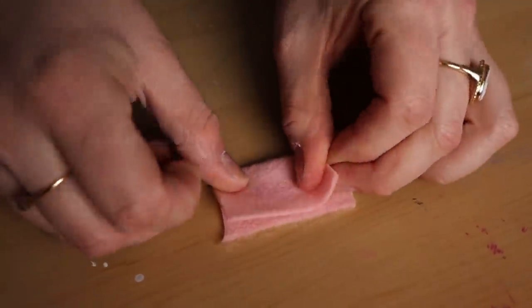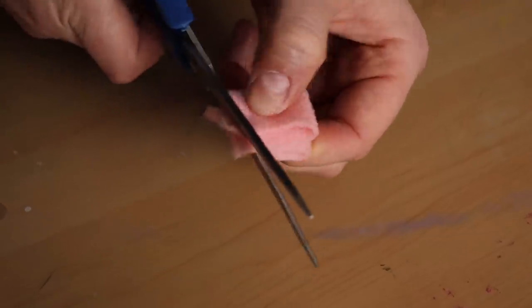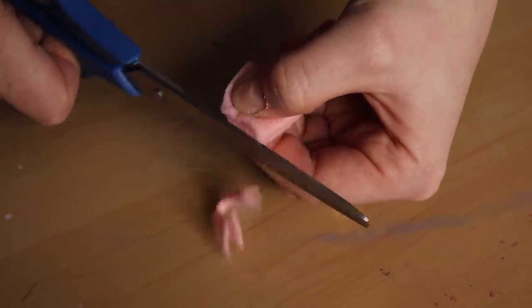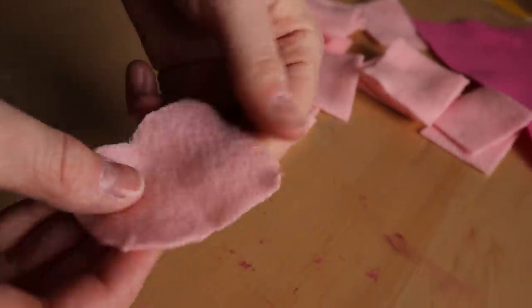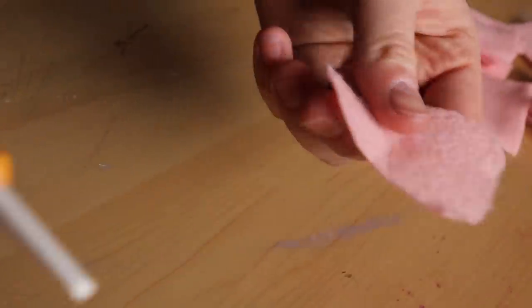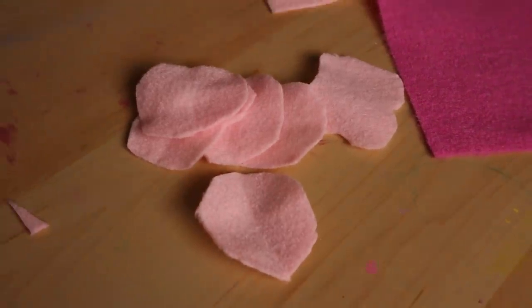Now to make the petals, fold the square over twice and use scissors to round the open edge. Feel free to use fabric scissors, but regular scissors also work just fine. Now these felt pieces didn't look perfect, but that's okay, that's how I wanted them. I just wanted the edges to look nice and curved.